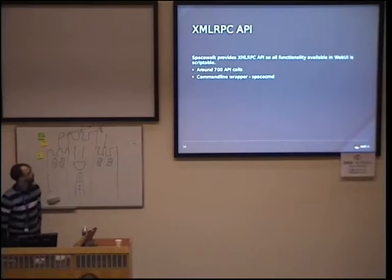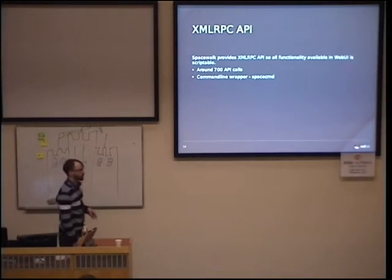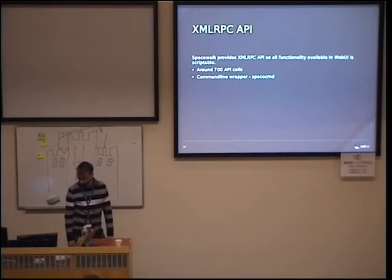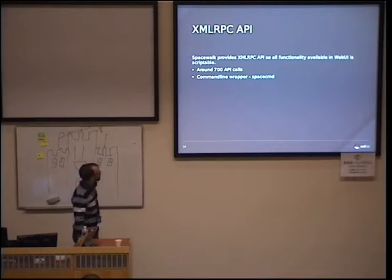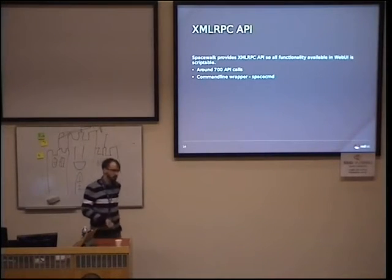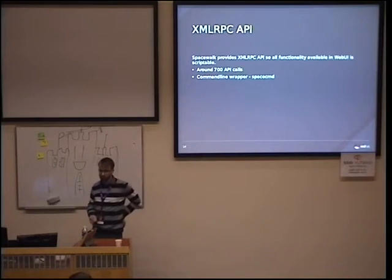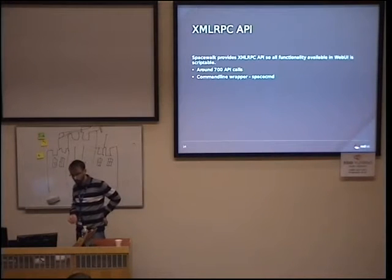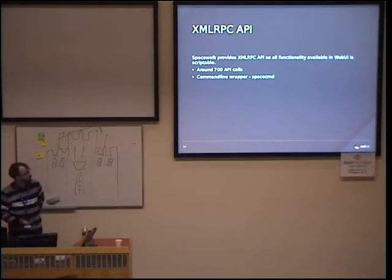We also have a command line wrapper called spacecmd, which simplifies usage of the API, because in some cases, let's say you want to install a package, you have to execute multiple simple API calls.